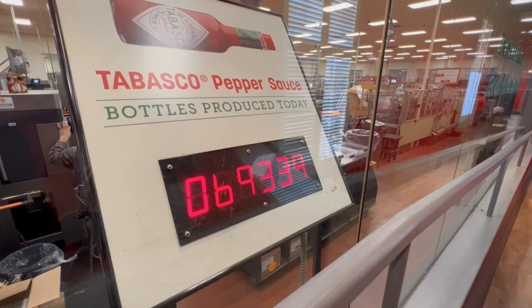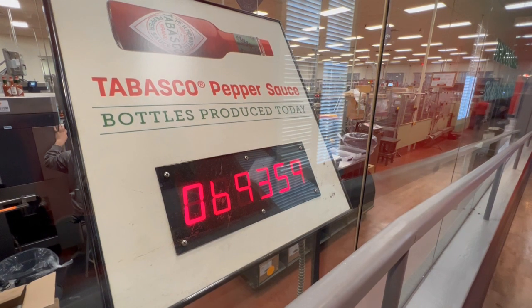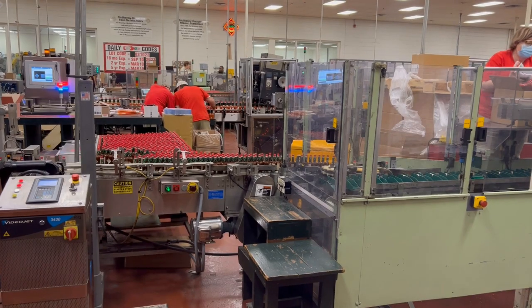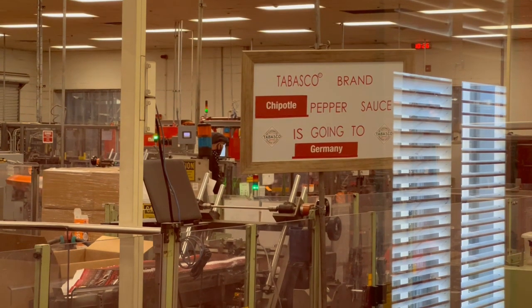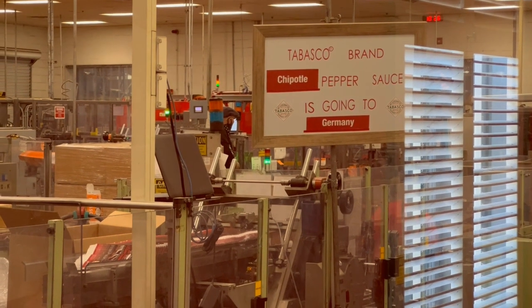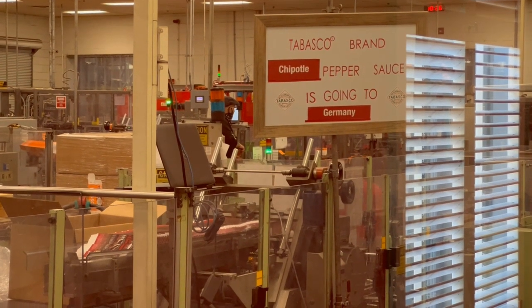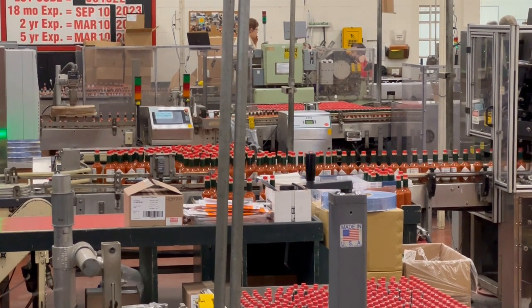A counter displays the current number of bottles produced that day. You can even see where these bottles are headed. These are heading to Germany, one of the 195 countries that Tabasco ships to. We learned more about that on the next tour stop.